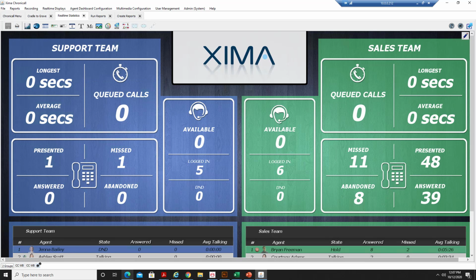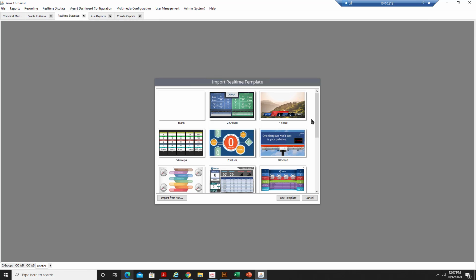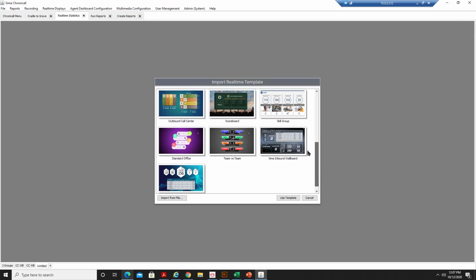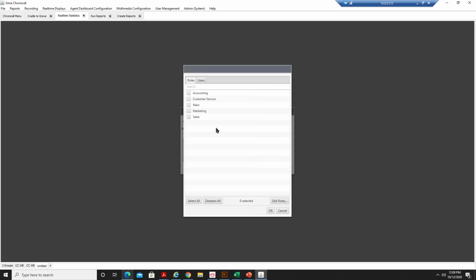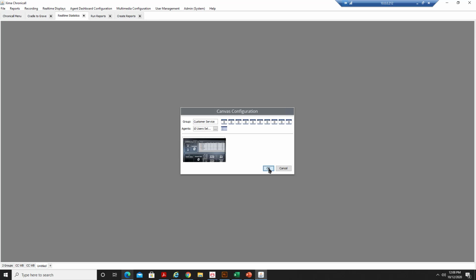You want to build a new wallboard? You can select from one of these predefined templates, which is very easy to do. All you need to select, again, is what groups you want to see in real time, or queues if you're using Arc Console, and your agents, which again can just be standard Office users, directory numbers, or your UCCX agents. And you can do this by department, which we call roles, or select individual users. And in a matter of seconds, you have your wallboard.